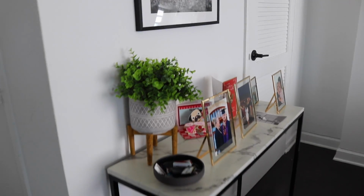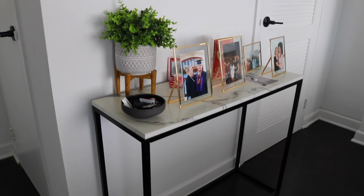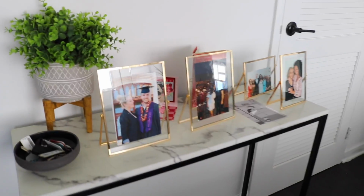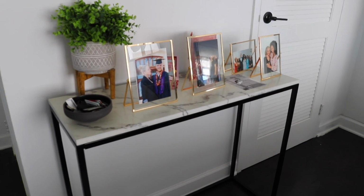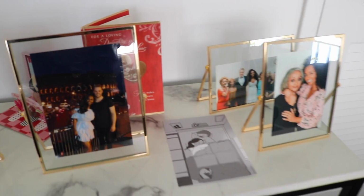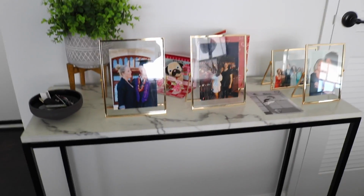So off to the left of the door, we have our entry table. This is where we go ahead and place our keys all the time and where I like to put some of our family pictures and cards that we've gotten for the holidays or for birthdays. So this is a cute little area.